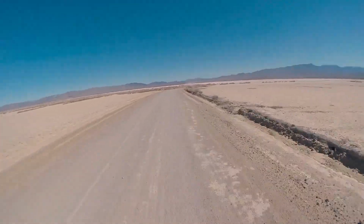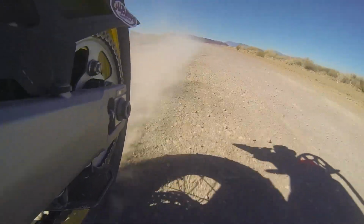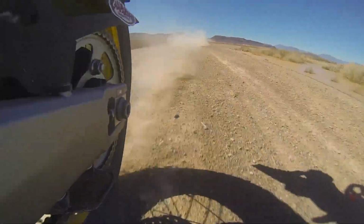Some really cool footage of that back tire just spinning nuts. I mean, it's indicated speeds up over 100 miles an hour, but we're actually traveling probably 80. And that wheel is spinning almost double the speed of what we're actually going. Like right there, sick.